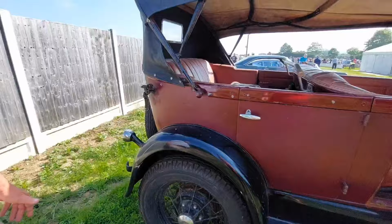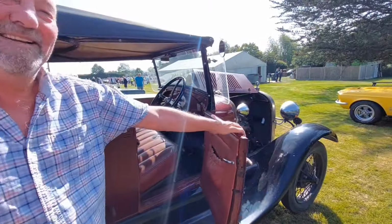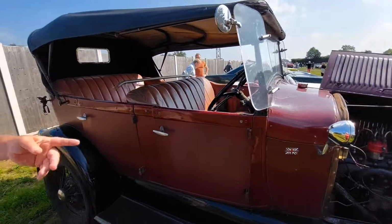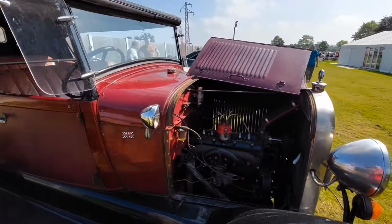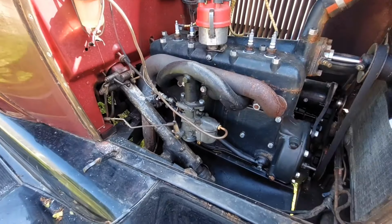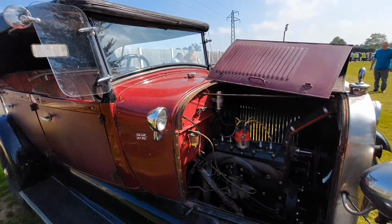So it's really quite a unique one then. I've heard these doors fly open. Yeah, they're not the best luck. But engine rebuild at huge expense. Oh, really? Pretty basic as well, isn't it? Is it similar to the Model T? No, completely different. Oh, the engine's different, is it?